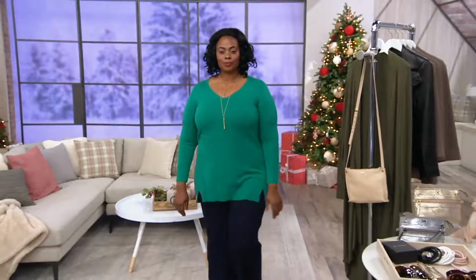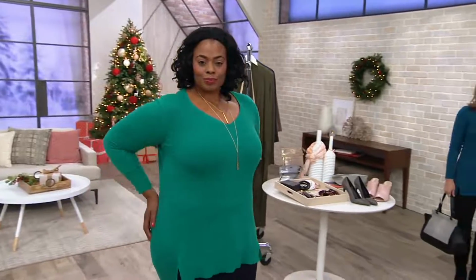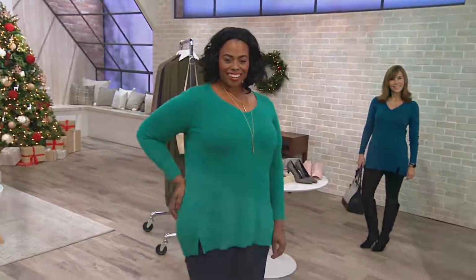Yeah, and then too, the V-neck, I love the V-neck. It opens you up, it elongates the neck. I mean, this color is gorgeous with jewelry. It's scarf friendly, which I love this time of year.